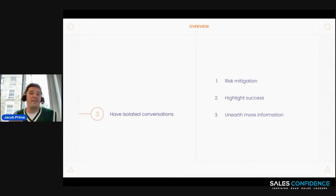If we all think about having our champion either on the phone, in a meeting, or in a one-to-one, they're going to give a lot more information to you. They're going to help you provide ROI, talk to you about the paper process or the buying process, whatever it might be. So you can really get a lot more information out of people when you speak to them on a one-to-one basis as well. So I really recommend having these going on, whether it's on Slack, on the mobile phone, or in meetings throughout you running your proof of concept.